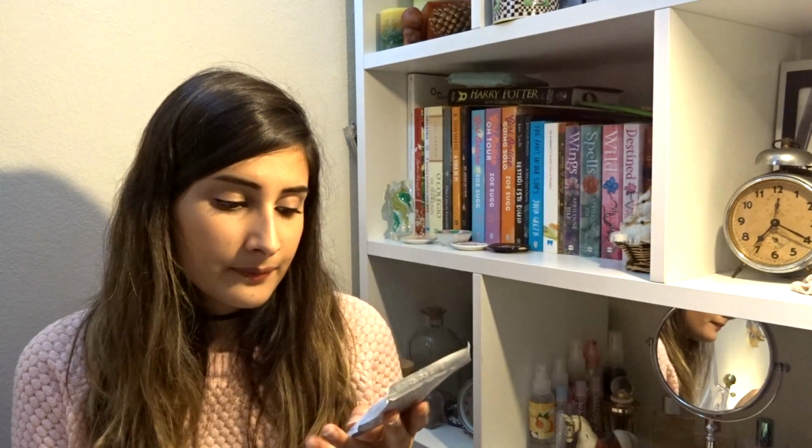I think this is more of a porridge thing that you're supposed to have in the morning or wherever, whenever you feel like doing it. I'll definitely try this for breakfast one morning.